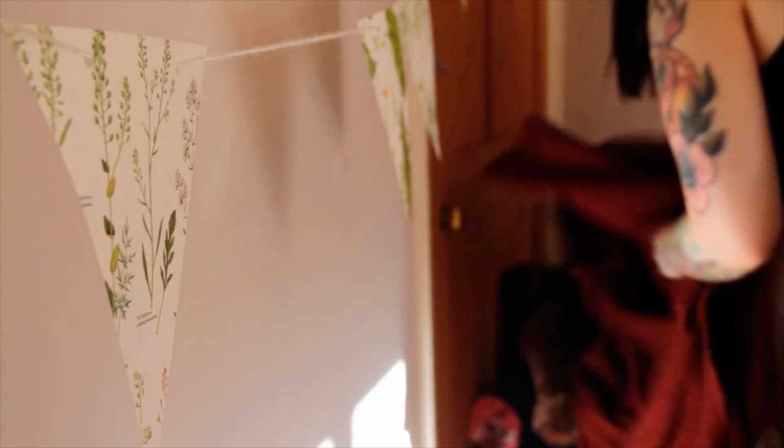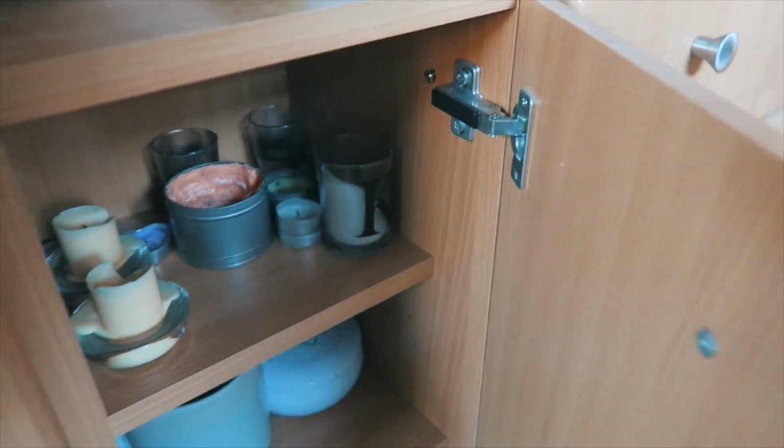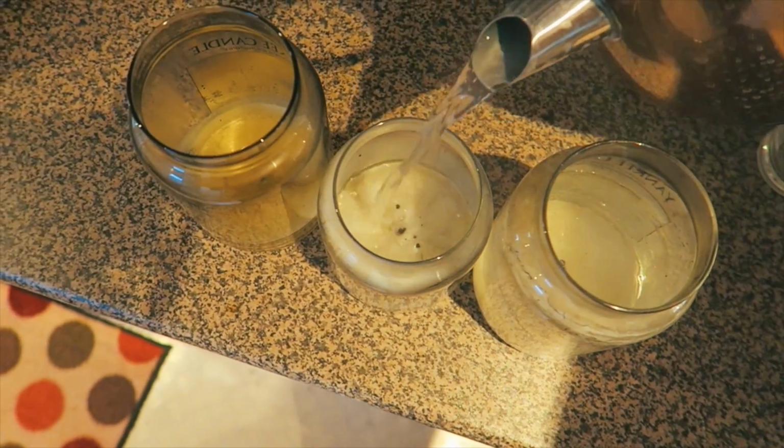Okay, so what have I actually done the past few months? What progress have I made? Let's have a look, shall we? So the first thing was really fun, much more fun than I expected. I had a bunch of old candles that didn't really have much left in the bottom, and I wanted to empty them of the wax so I could use the jars for other things.